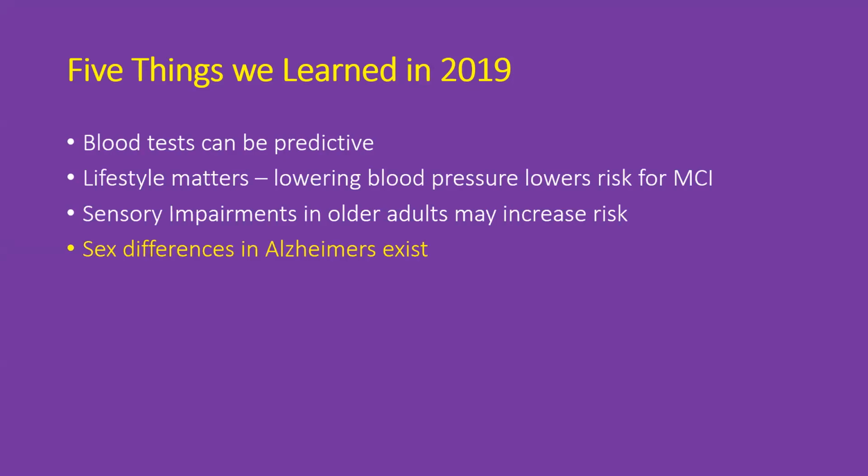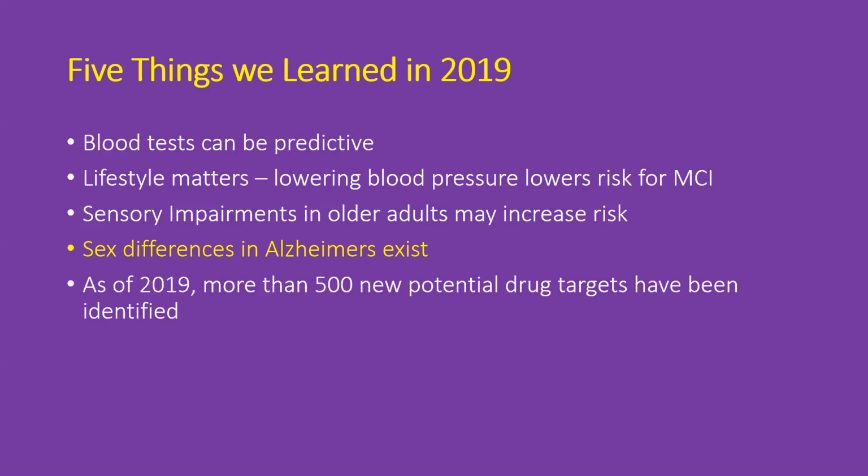And our work, along with other labs, have shown that sex-based differences exist in Alzheimer's, which means that our treatments probably need to be tailored more specifically for men versus women in order to be more effective. And as of 2019, more than 500 new potential drug targets have been identified. So there are a lot of new drugs that are being evaluated. So perhaps a new treatment is right around the corner with some of these new drug candidates.